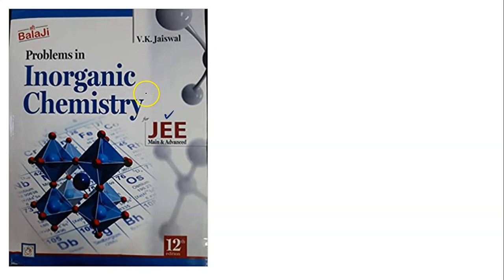There are on average 10 to 11 questions every year in the Mains paper, and you will be able to solve definitely 8 questions if you do this. Done. If you do NCERT followed by your concept clearing and then VK Jaiswal practice, done. It's all together.